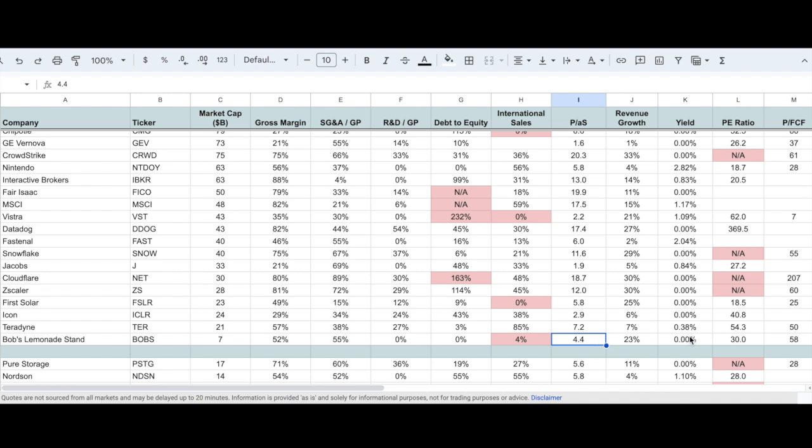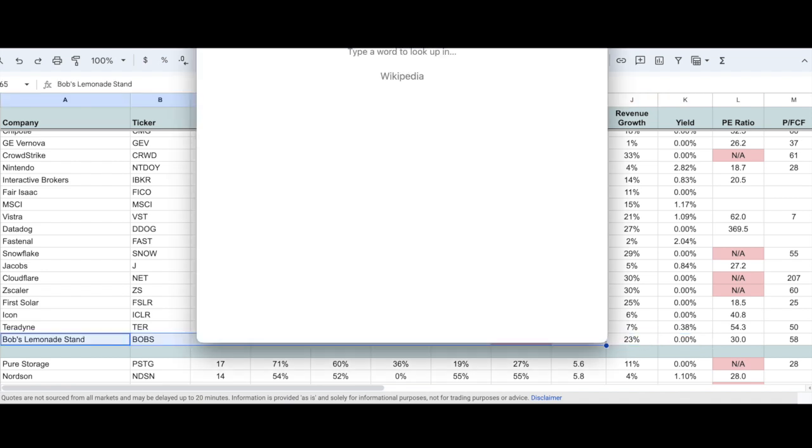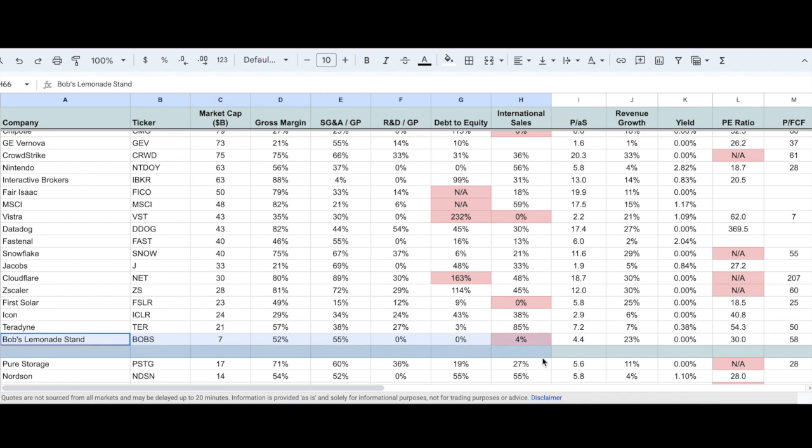And finally, the company does not pay a dividend, which I think is smart. The company is opting to reinvest their capital into the business to help fuel this 23% growth. I love to see that. Overall, I think Bob's Lemonade Stand presents a nice investment opportunity based on just the financials.